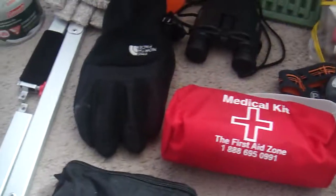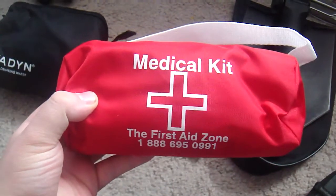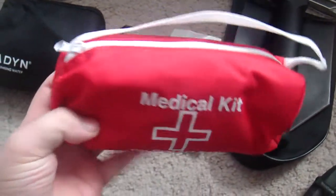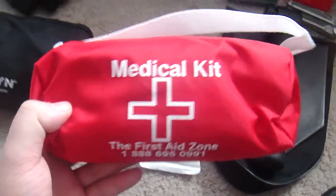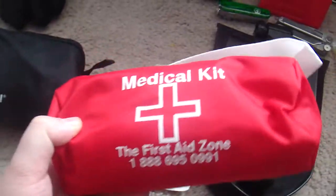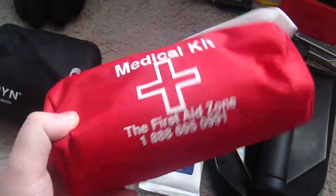I always bring a first aid kit. This is a first aid kit that you could just buy. The bag is, anyways, and it comes with things in it. But I don't have what came in it. I have some of what came in it, but most of what I have in here is basically a kit I put together.